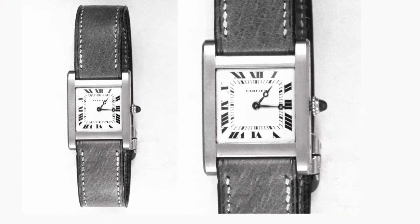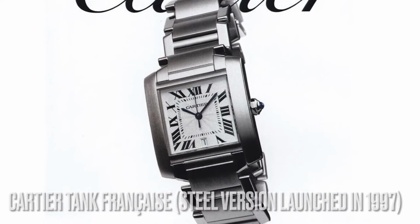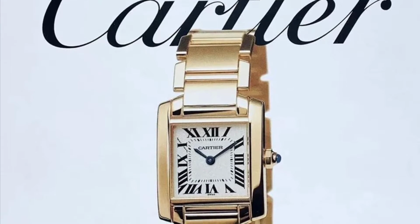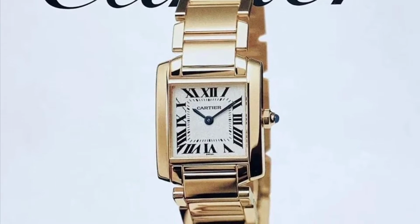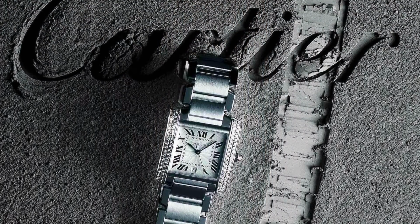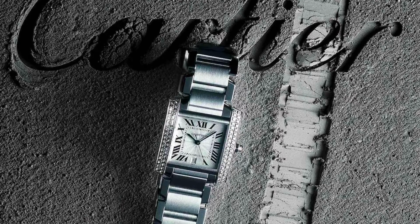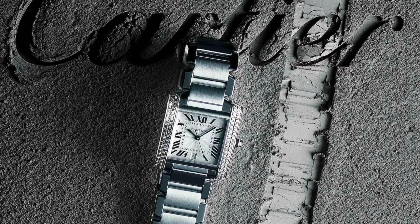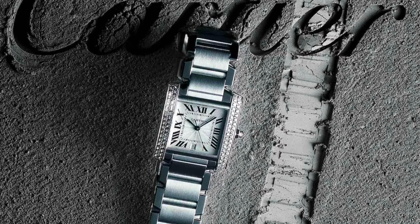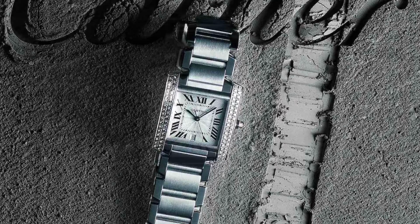a wonderful time machine. But let's skip forward to 1996 and the launch of the new Cartier Tank Française with its super chic integrated bracelet that was inspired by the wheels of a tank. A genius move from Alain Dominique Perrin. This tank boasts all the classics: Roman numerals, the blue cabochon, the railroad minute tracks, the blue sword hands. It has it all. Mwah, chef's kiss.